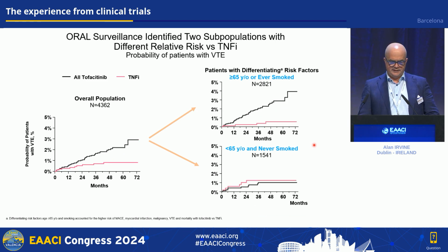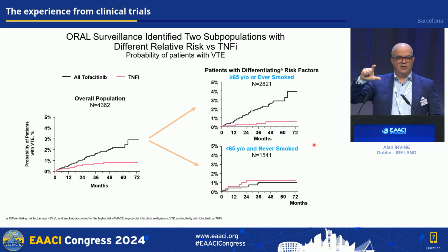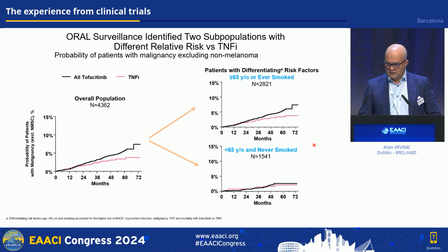And the same with venous thromboembolism. It's actually even more striking here in the top right-hand side, where we look at people over 65 who ever smoked. They are accounting for nearly all of the difference between the 2 treatment arms in the post hoc. And this is important, obviously, when you come to counselling patients and prescribing these drugs. And remember, this is tofacitinib. It's not used for atopic derm. And again, same for malignancy, although the malignancy signal is a bit less differentiated between the 2. We can see again, under 65 and never smoked, it's not so much of a differentiator.